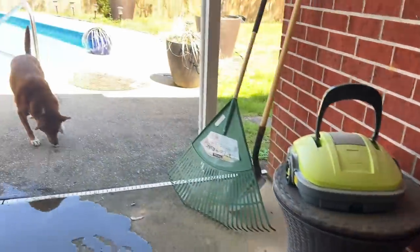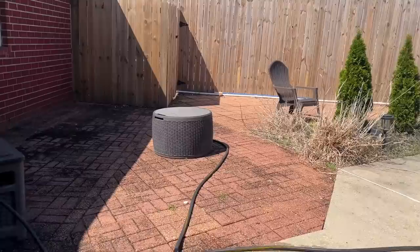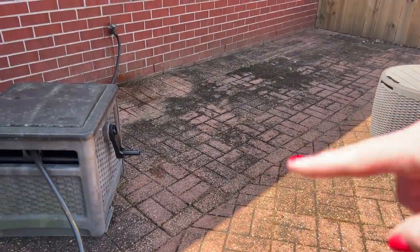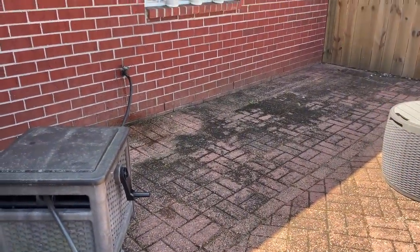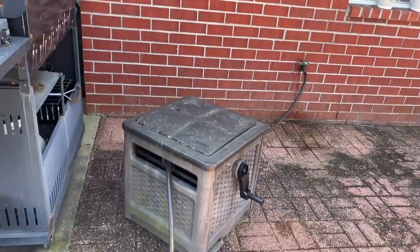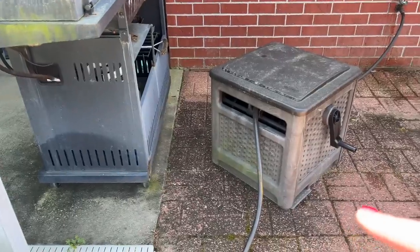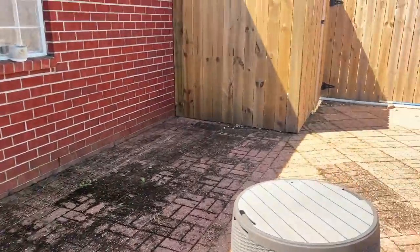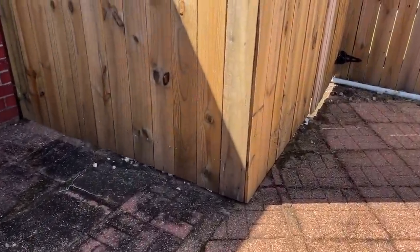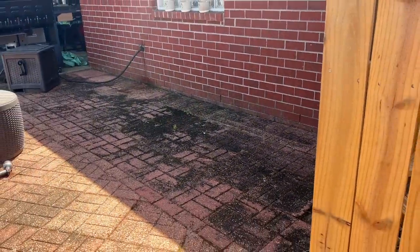But we actually had somebody come and measure this little section here. From where the bricks kind of change pattern, all that to the wall, measured from here all the way to this fence where the pool pump is, because Brian wants to put concrete here. I hope y'all can see me clearly. I'm holding this kind of funny because my hands are wet. Maybe this is better. Yeah, there we go.